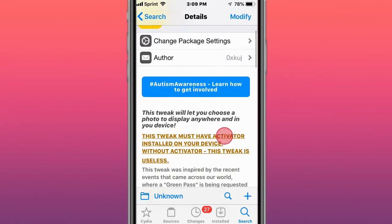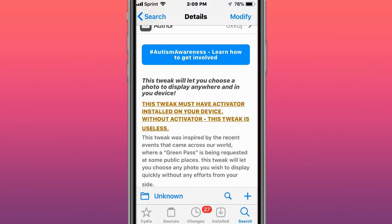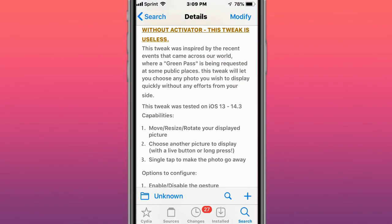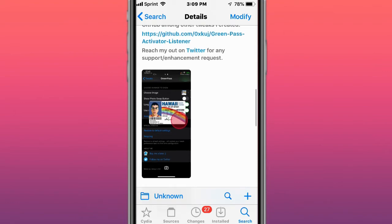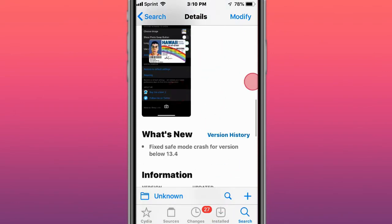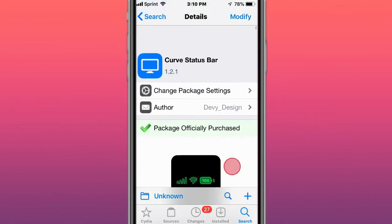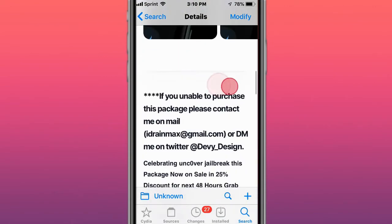This tweak is called Green Pass. It allows you to choose a photo and display it anywhere on your device. You must have Activator installed for this tweak to work. So you can see, it gives you that Green Pass. And this tweak is called Curved Status Bar. Well, I guess it's like a theme. It gives you the curved status bar.